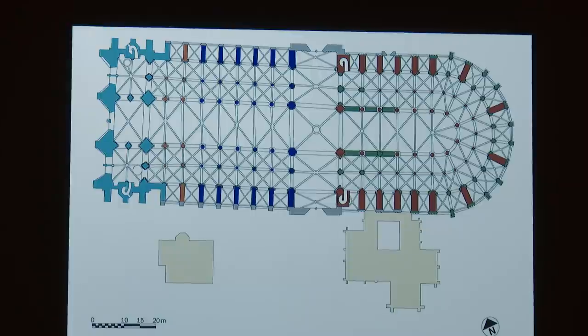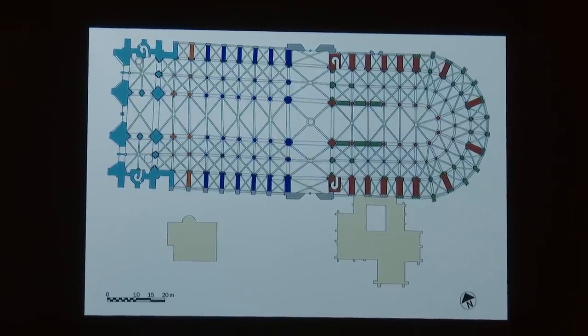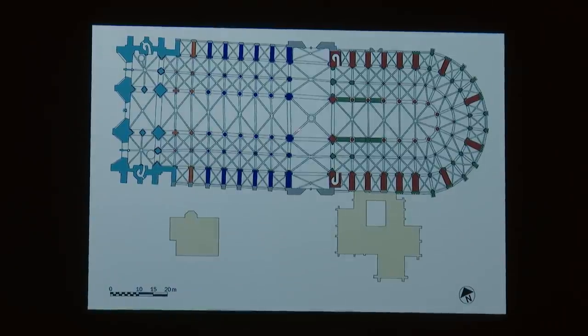Nowhere is the cathedral's irregularity more visible in the resulting plan than in the nave piers, represented on the left side of this image of the ground plan as dark blue circles inscribed within squares. So I'll point them out to you. If you're not familiar with looking at a ground plan of a Gothic cathedral, here we are. These are the piers I'm referring to.